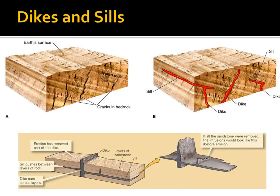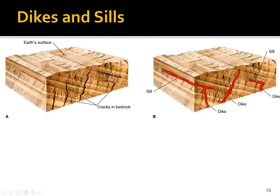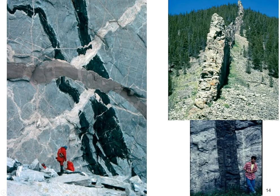So if we take away all those rocks left behind, you can see that a sill is actually a big sheet that's laying horizontal. And a dike is a sheet that's standing kind of vertically, which is kind of interesting to think about. Here are some examples. Now, these are often basalt, but not always. So in the pictures on the bottom right, that's a basalt dike cutting through.